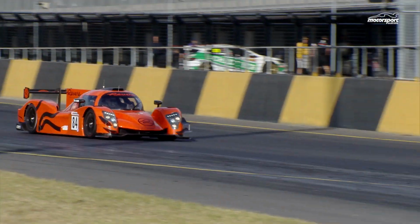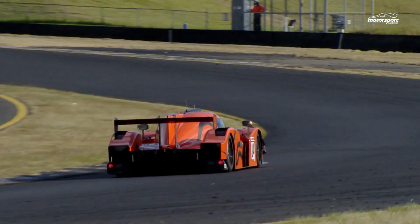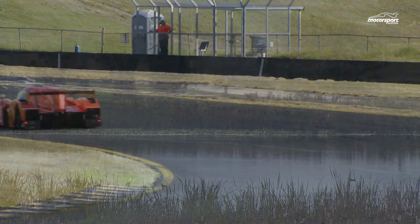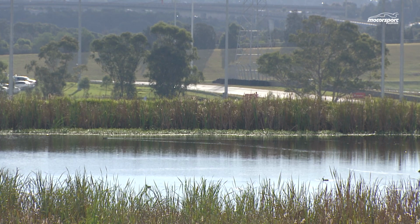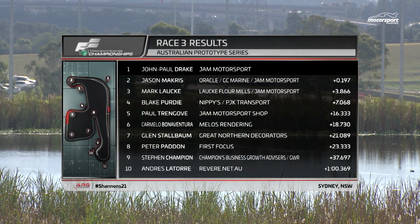Fantastic. Final race of the Prototype Series here today. Isn't that cool? Von Ray Latour. Thank you so much, the revered.net.au team, for bringing that car out here. And let's hope we see it at every round of the prototypes and grow more of them, because they're a relevant place to be here.